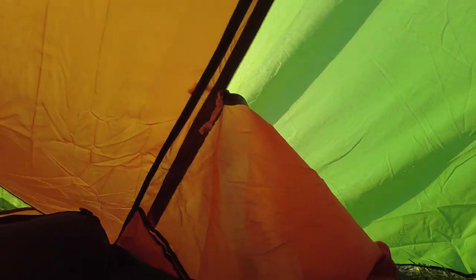A lot of ventilation here as well, you know, little vent shafts here, you see.